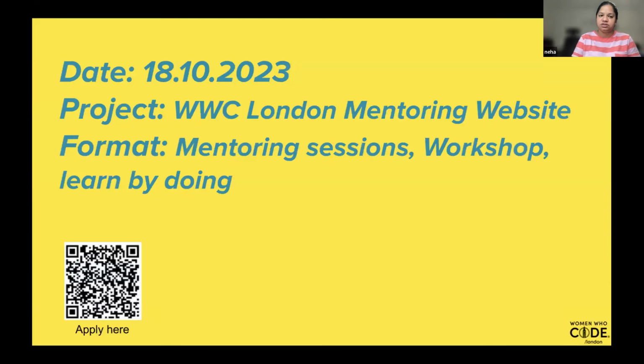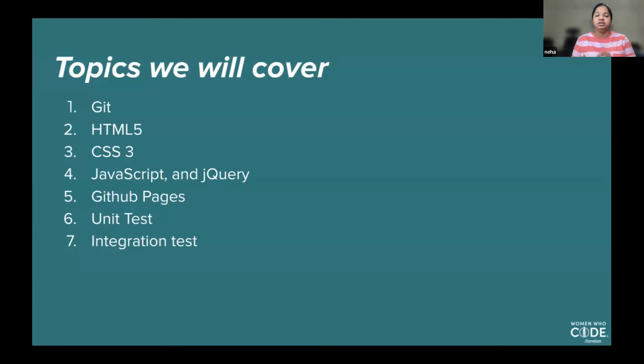And how we are going to have this study group is we will be actually doing it by learning, which means that we will be assigning some issues to you folks. It could be a bug, it could be a feature, and the mentors will be with you to help you and guide you how to fix or how to do that work. So there will be mentoring sessions, there would be workshops, and at the end, the goal is that we can help you to start with your open source contribution, as well as you can learn by doing the front-end skills, which are the fundamentals: HTML5, Git, CSS3, JavaScript, jQuery, testing, all these things.